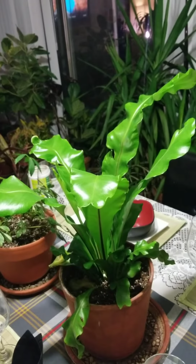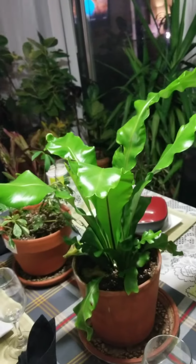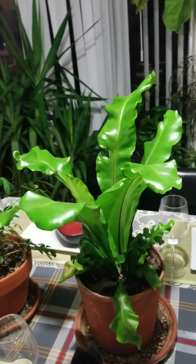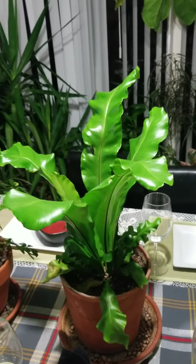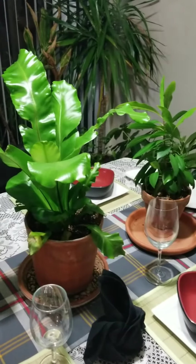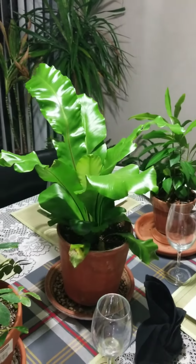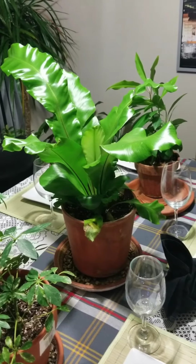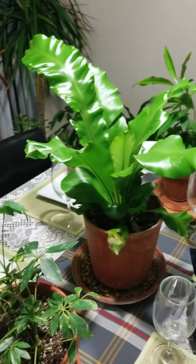Also, this plant here, water wise, isn't the thirstiest plant, but it isn't the most drought tolerant either. I would say it's a medium need as far as watering goes. So I like to check. I'll stick my finger in the soil and give it about an inch down till I need to water. There's no time frame that I stick to.